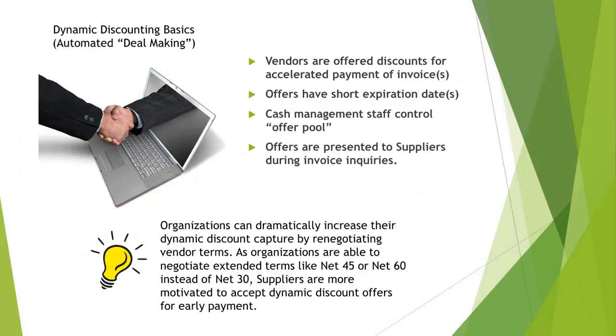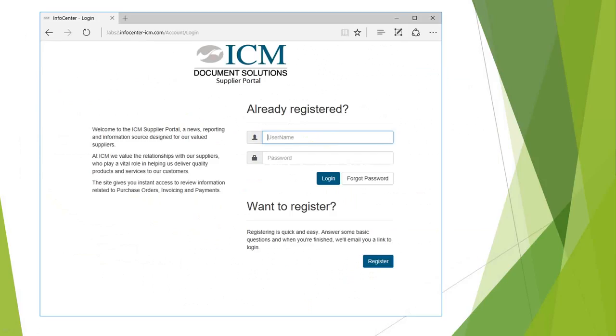48 hours. So those two things go hand in hand, both the ability to offer those discounts as well as managing those vendor contracts to try to increase your net terms per your vendor master agreement with those vendors. So it's a pretty interesting way to really be able to capture many, many more discounts.